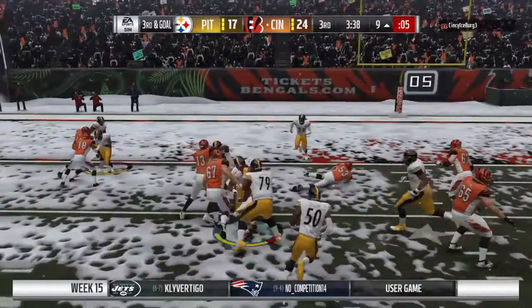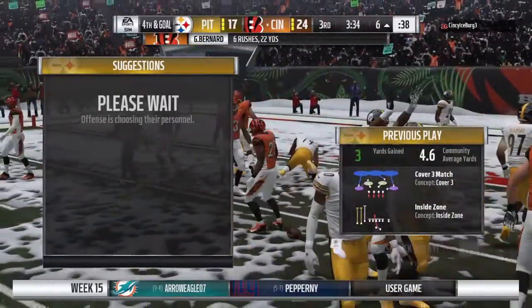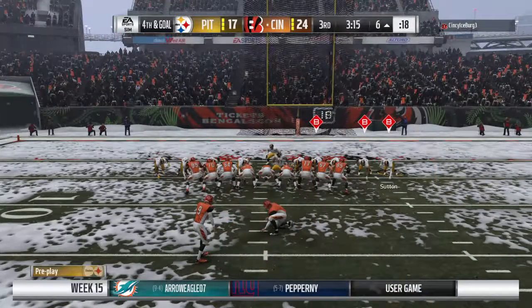They'll run it now out of the gun. And he'll be stopped just outside the 5 at the 6. And 3 yards on the carry there as his defense holds strong and takes it to 4th and goal.